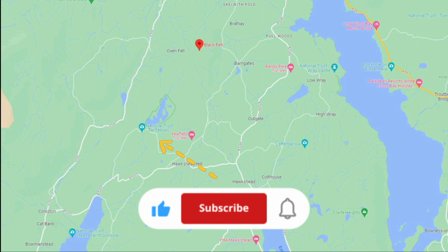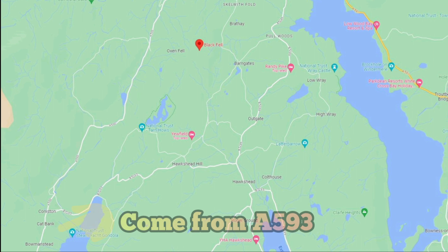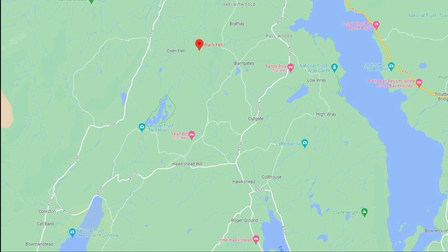The postcode for the car park is LA22 0PP, and if you're coming off junction 36 from the M6 to arrive into the Lake District, I would advise to approach this route via Coniston using the A593 from the A590, as driving through Windermere and Ambleside from my personal experience always takes longer.